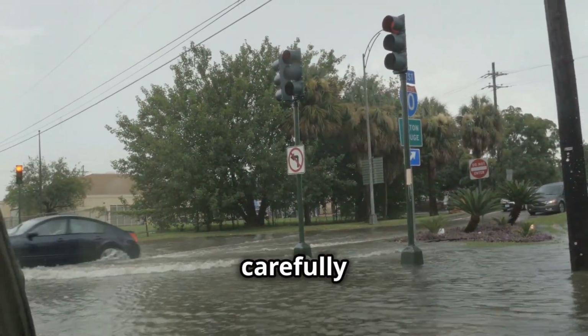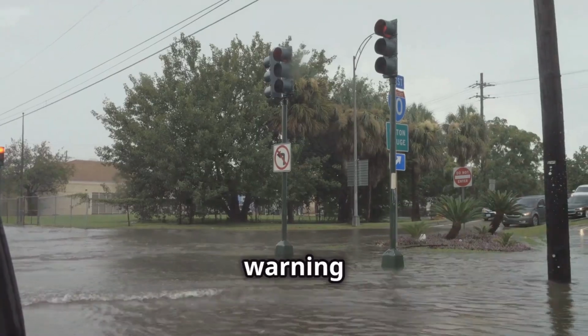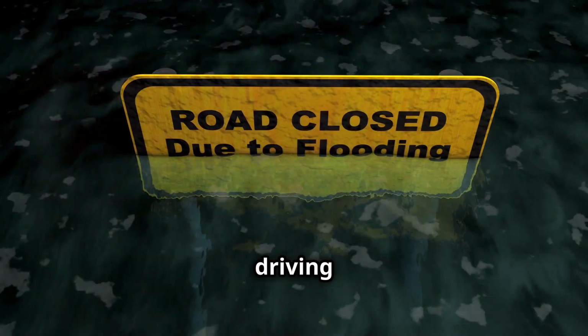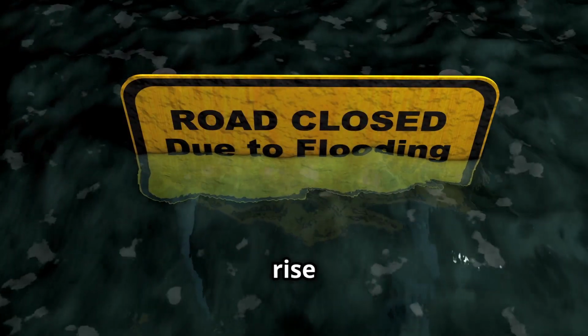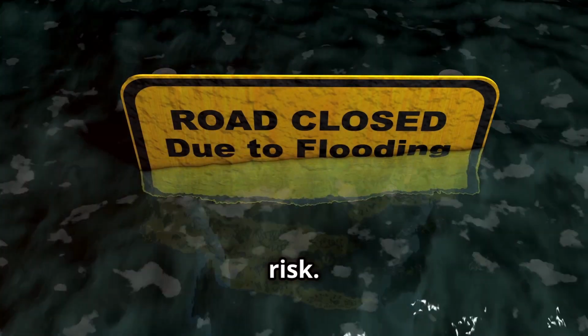Assess the situation carefully before attempting to navigate flooded roadways. If you see warning signs or if the water appears too deep, it's best to avoid driving through it. Water can quickly rise and sweep your vehicle away, putting you and your passengers at risk.